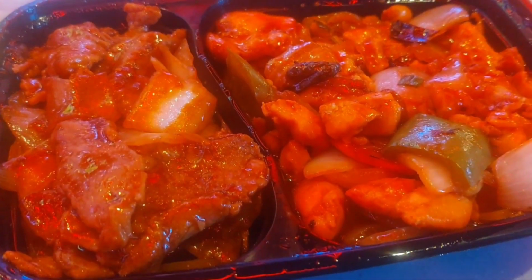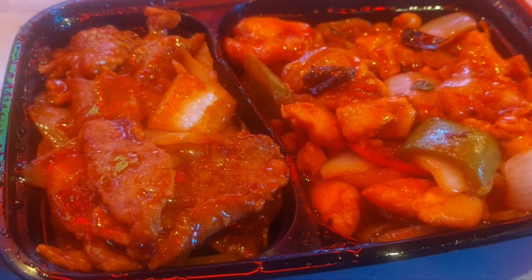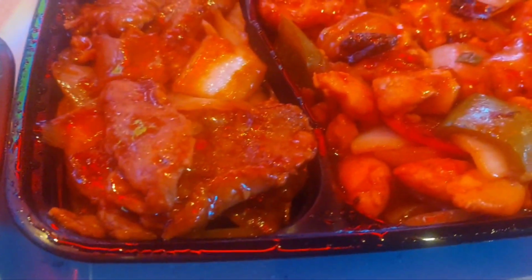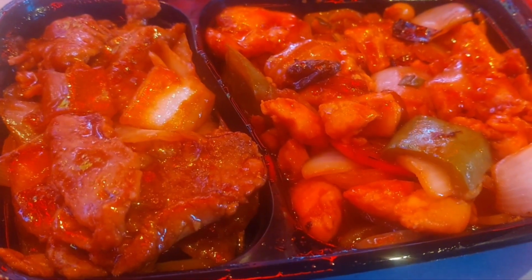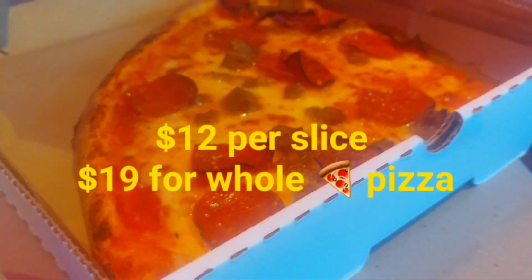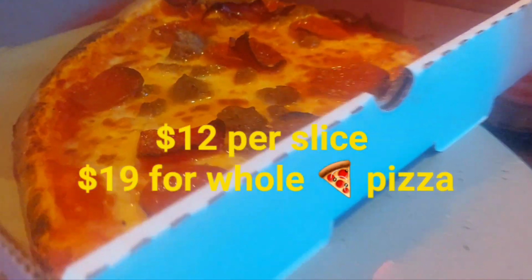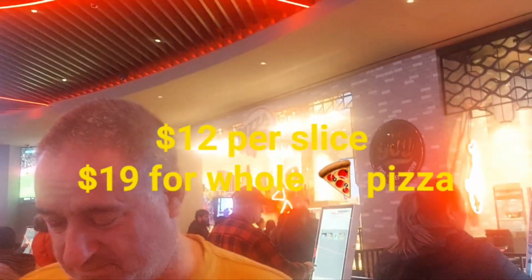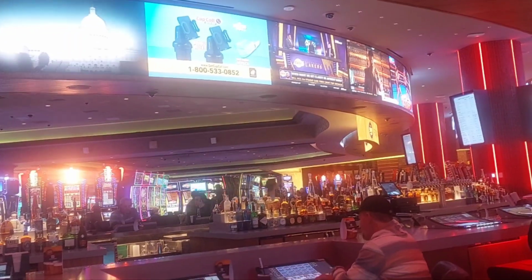That's a lot of food. It was $17. And I got 2 sides, bok choy and fried rice. So I got kung pao chicken and teriyaki. Oh, it's just a slice? Yeah, I was not going to order the whole pizza. How much is the slice? $12 for a slice. Wow. I ordered the whole one to go. Big bar.